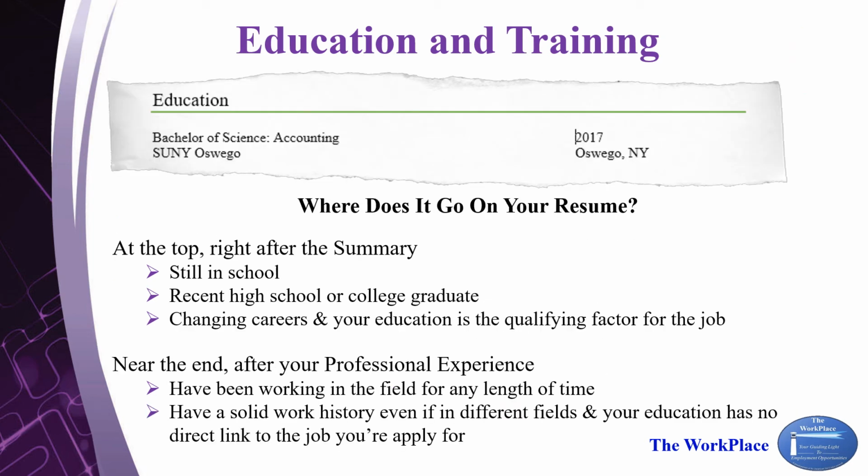Here is a sample of what the education section might look like on your resume. Now the question is where to put it. If you are still in school, have recently graduated, or are changing careers where your education is the qualifying factor, it should go at the top of your resume right under the summary.